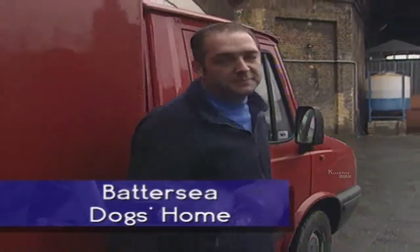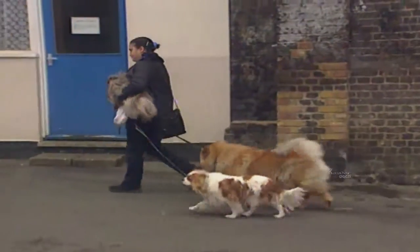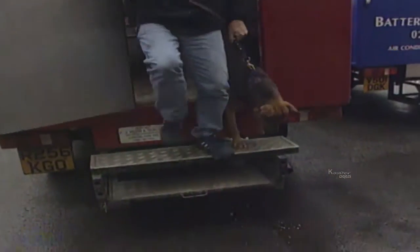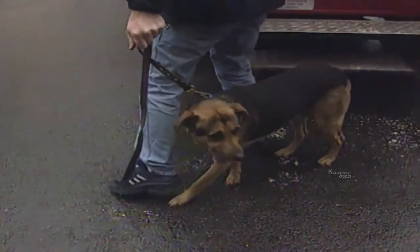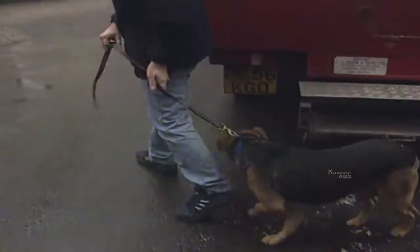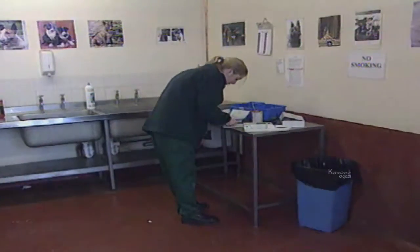Monday morning in Battersea, South London. From all over the city, animal ambulances are bringing last night's collection of stray and abandoned dogs to the sanctuary of Battersea Dogs Home. The dogs have spent the night in police stations and they're anxious and frightened as Battersea workers check them over and admit them to the home.